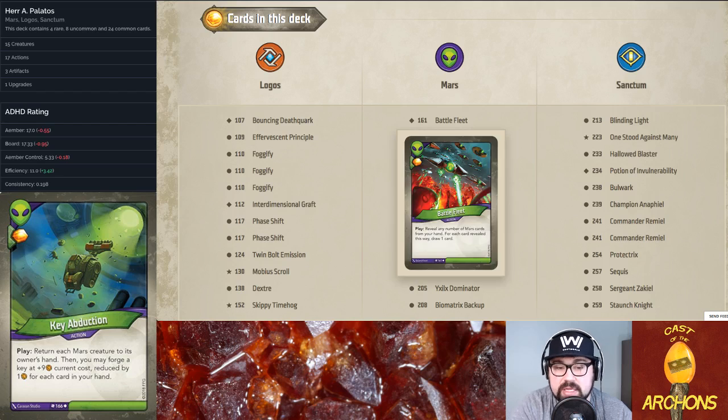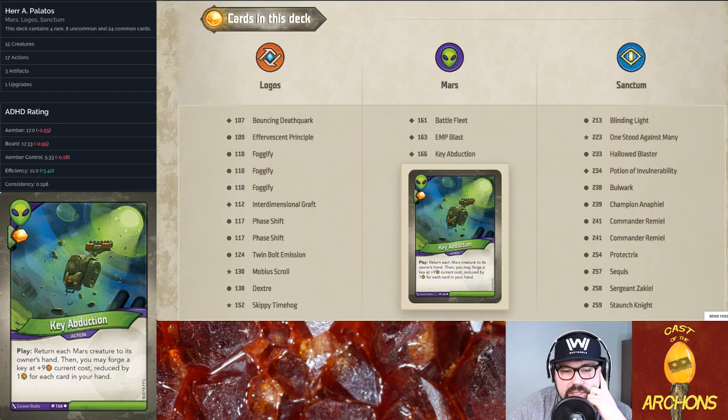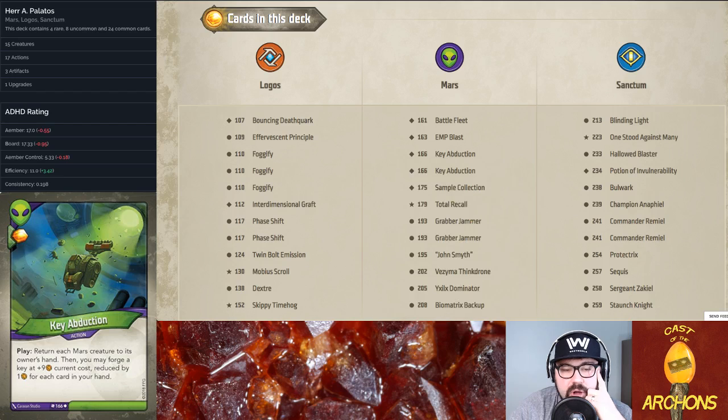Again, Battlefleet combos extremely nicely with this because if you have a Battlefleet, you could play it, draw 2, 3, 4 more cards, then do a Key Abduction, and now you've got 8, 10, 12 cards in your hand, making your key actually cost less than 6, as opposed to paying extra for the key. At a glance, when you first look at Key Abduction, you're thinking +9 cost, what's the point? You don't want to pay 15 for a key. But realistically, when you're comboing properly with the cards in this deck, you're going to be able to forge keys for a whole lot less.